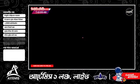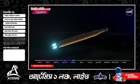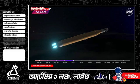Traveling 8,800 miles per hour, 345 miles downrange from the launch pad at Kennedy Space Center. Again, we are anticipating core stage main engine cutoff at about 8 minutes and 3 seconds. And about 10 seconds later, we'll see core stage separation, at which point Orion and the interim cryogenic propulsion stage will be flying free.